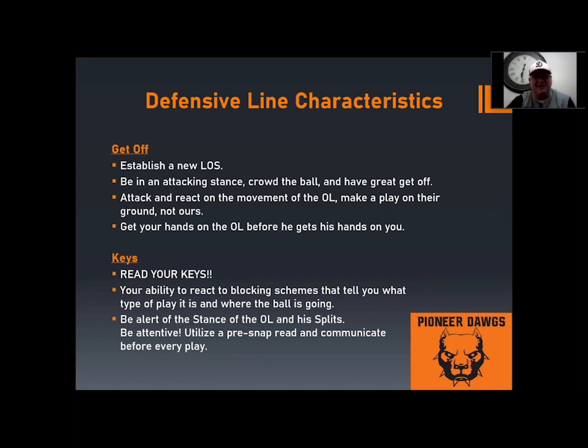Next, we want to be alert of the stance of the offensive lineman and his splits. Be attentive. Utilize a pre-snap read and communicate before every play. At the high school level, we see a lot of splits where if there's a wider split here, chances are they're trying to run the ball there or influence us to widen out. And a lot of this is film study and getting tendencies on your opponent. That's something our inside backers communicate with our defensive linemen, understanding the splits. If the offensive lineman is back on his heels, if they are leaning, just different things like that, and being alert and understanding what is going on up front with the offensive lineman.